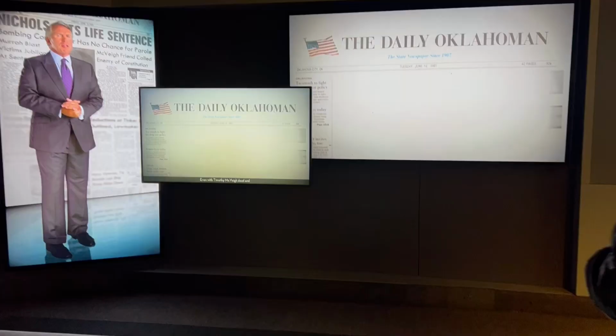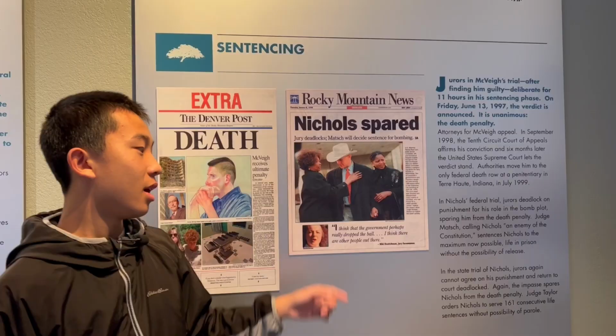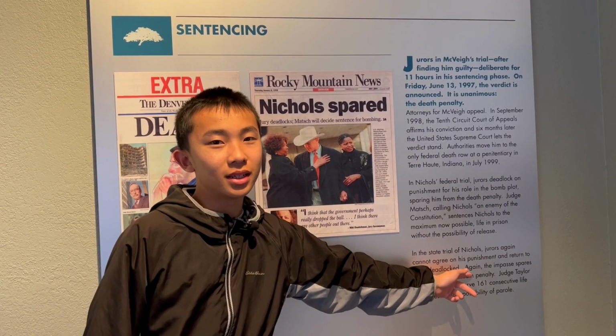Timothy McVeigh was executed in June 2001. His accomplice Nichols was spared, and he received 161 consecutive life sentences.